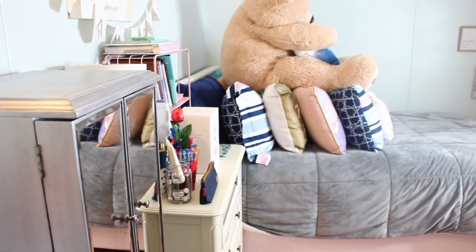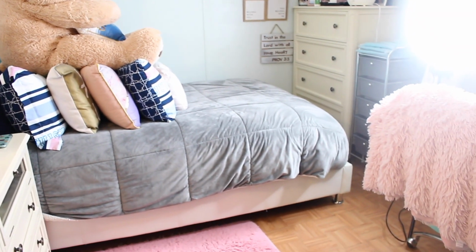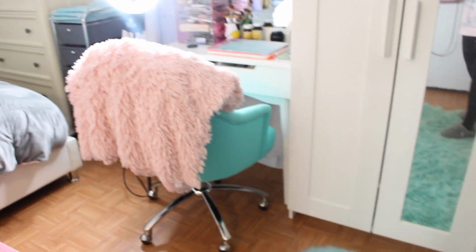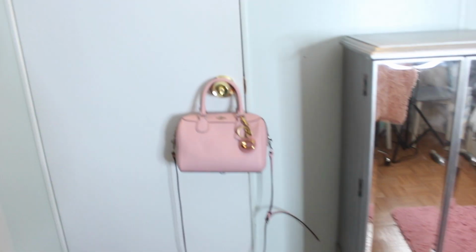So I'm going to give you guys an overview of what my room looks like, and then I'll go into detail on everything. And I am using my studio light today. That's why it looks a little blurry on that side, because there's not much natural light coming in today because it is a cloudy day.